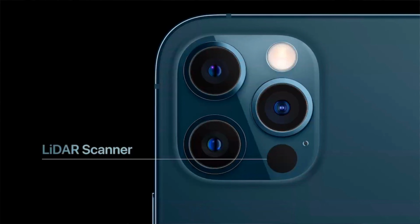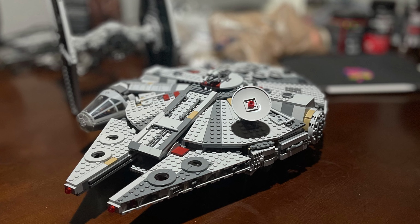Who knows? Okay, LiDAR will be coming to all the models. So again, better camera, better AR capabilities. I don't use LiDAR too much except for portrait mode, and it makes portrait mode on my iPhone really good. But aside from that, it's coming to all models.